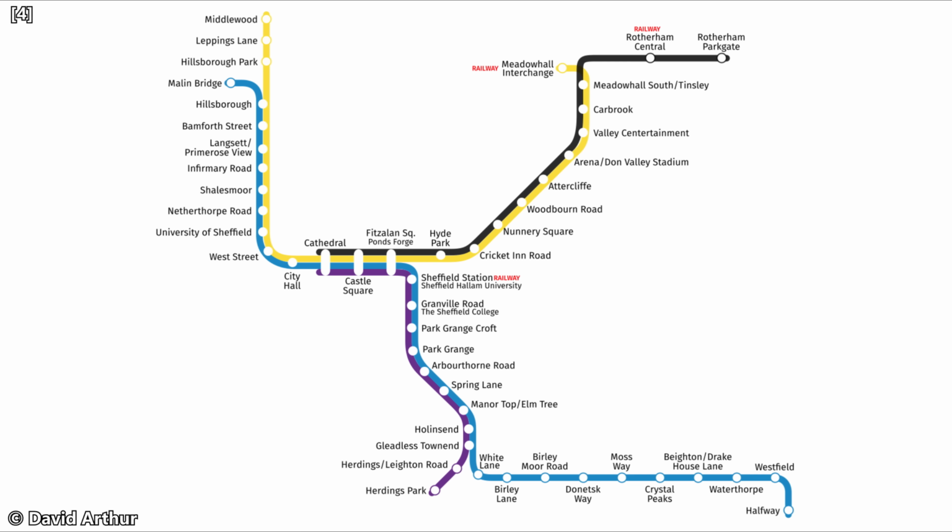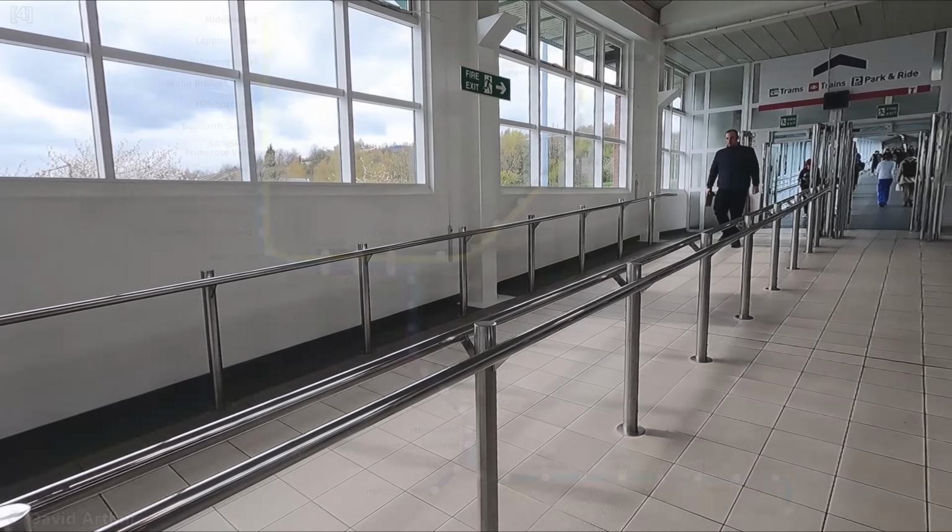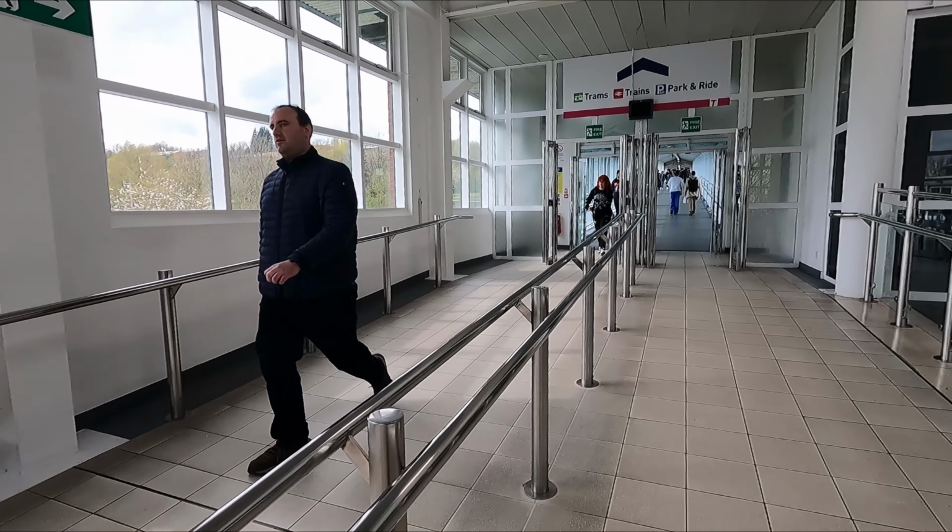Today's journey will see us travelling on the Yellow Line from Meadowhall Interchange to Castle Square in the city centre. Most of the route will actually see us travelling along the oldest part of the Supertram network, with the portion between Meadowhall and our penultimate stop, Fitzalan Square, being what the original 1994 network comprised of. In the 29 years since operations began, the network has been expanded on several times, with there now being 4 lines coming in at 21.5 miles in length in total.